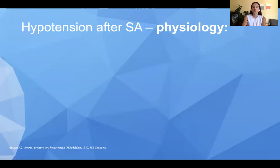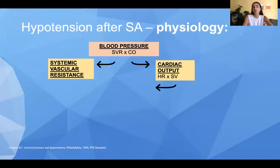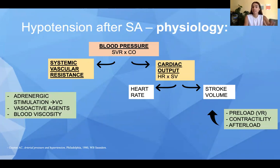Well, and about hypotension after spinal anesthesia, let's review the physiology of blood pressure. Well, we know that blood pressure is determined by systemic vascular resistances and cardiac output. Cardiac output is going to be determined by heart rate and stroke volume. On this side, systemic vascular resistance is by all of us understood like vasodilatation or vasoconstriction. And what is going to happen after spinal anesthesia, especially in an obstetric patient? Well, we're gonna have a decrease in stroke volume, but the most important thing is going to be the vasodilatation that we are going to provoke and the decrease in systemic vascular resistances.